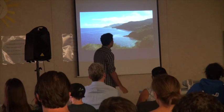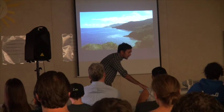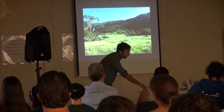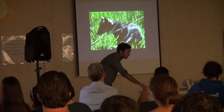This is another view of the west end of Catalina Island, a view that all the kids will be able to check out when they go out on their hikes. This is what Catalina looks like during the winter months. Like I said, you're going to be one of the only schools that will get a chance to see it in its green state.